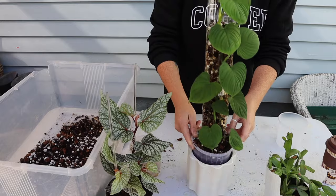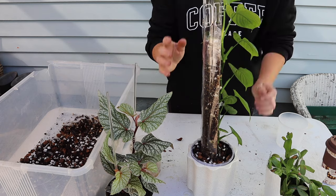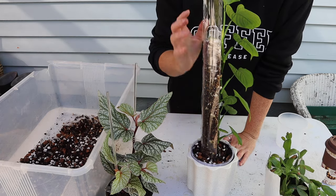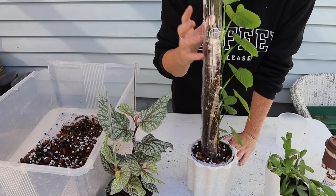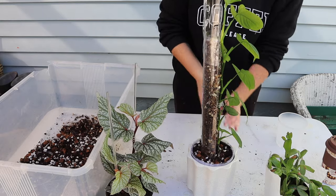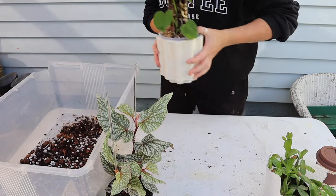I am just going to pop it in there, and I'm going to fill up the grow pole with some more substrate. Now, if you're in New Zealand, I have a special grow pole blend which I specifically created to put into grow poles, so I'm going to use that and fill this up. Okay, so that's that one all done, and I'm going to put that to the side.